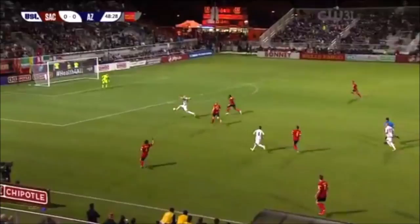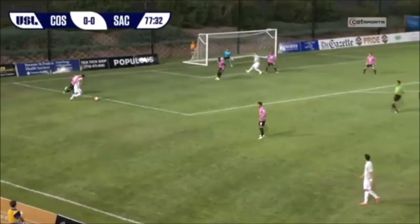Kiffe. Here. Here's Sherrod in the box. Bird. Kiffe from the near wing. Good little setup for Kiffe.